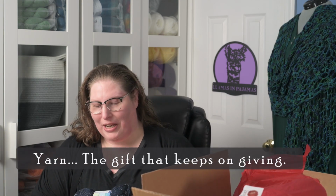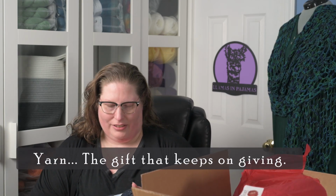Ooh, I got sparklies. Every time I order, and then I forget what I ordered, it's like opening a present every time. Oh, this is nice. This is called Perfection Lights.